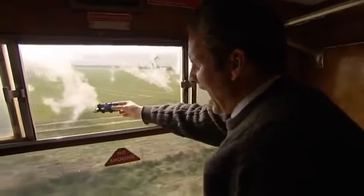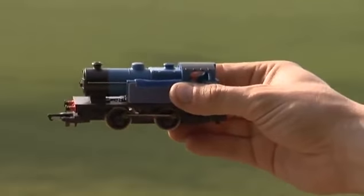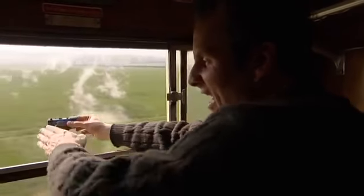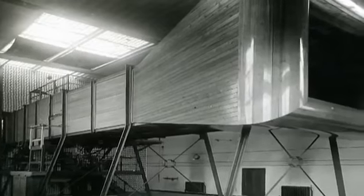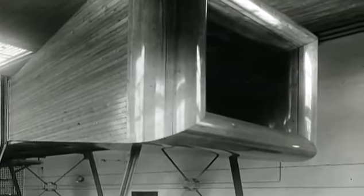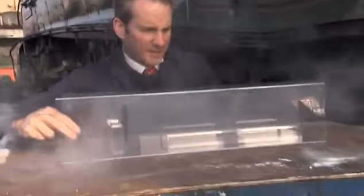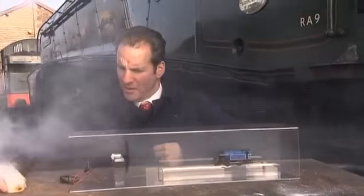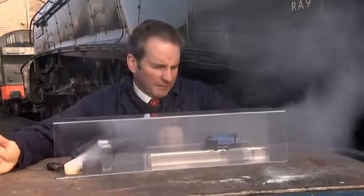Streamlining centres on making the airflow over a given machine as smooth as possible, minimising wind resistance, maximising speed. Great in theory, difficult to work out in practice, as you can't actually see the air flowing over a given machine. Or you couldn't until wind tunnels came along. Britain's main wind tunnel was built at the National Physics Laboratory in Teddington, London. And that's where Gresley headed next. In a wind tunnel, air is blasted over a machine like this. And then smoke or some other indicator is added to see how the air is flowing and generally behaving.